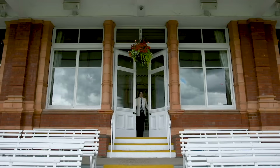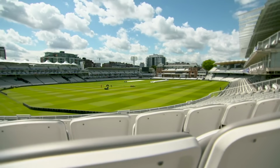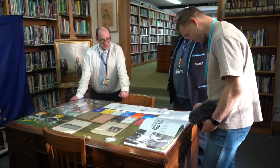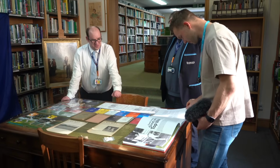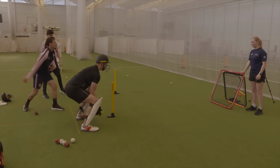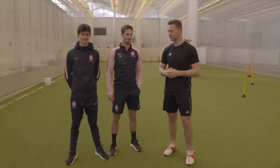Also, I want to say a special thank you to everyone at the Lord's Cricket Ground for having me over. And I want to say a big thank you to the staff for showing me around the beautiful grounds and teaching me about some of the history of the sport. And of course, a huge thank you to John and Daniel for taking me under their wing for the day and teaching me about cricket keeping.